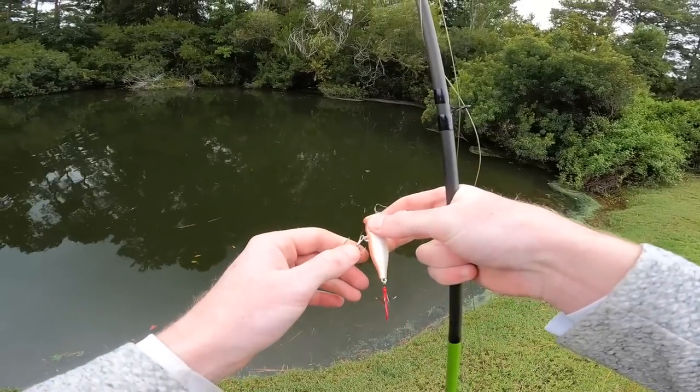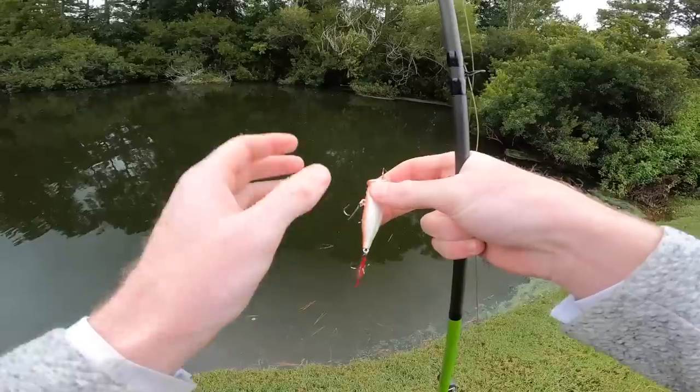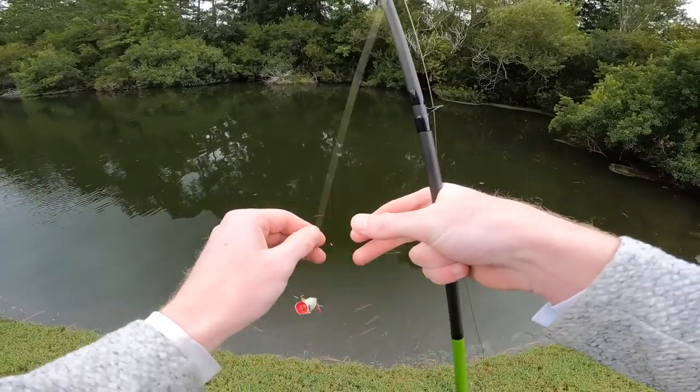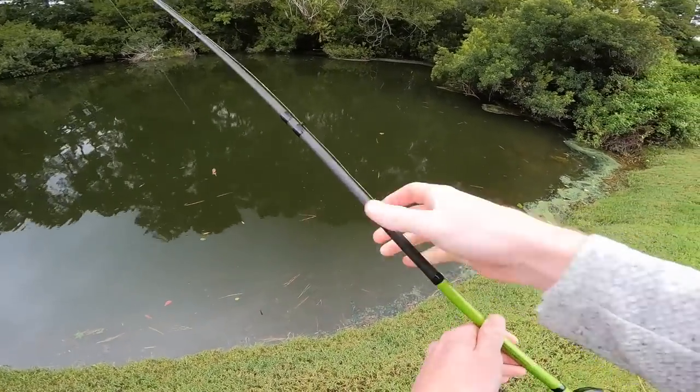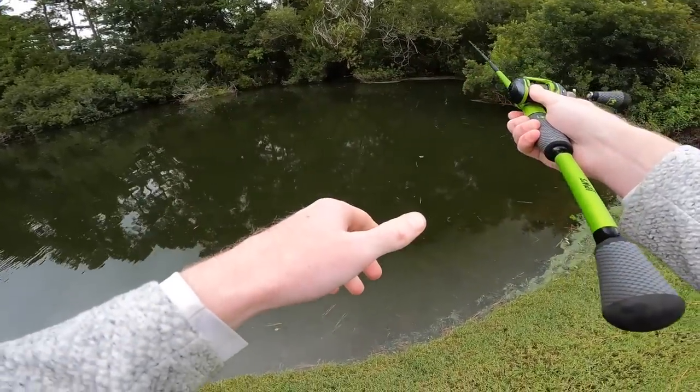These mock baits come with the most razor sharp hooks y'all have ever seen. These things are tack sharp. One time I just barely hit Noah in the leg with one of these things and it just went right into his skin, like all the way.